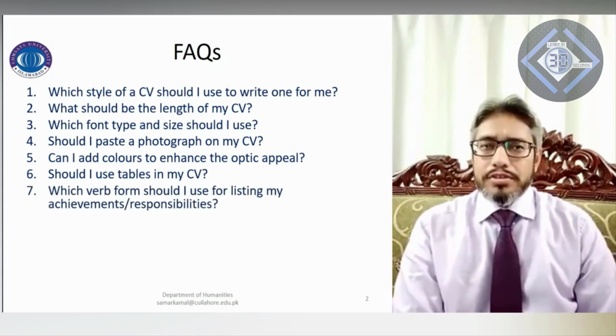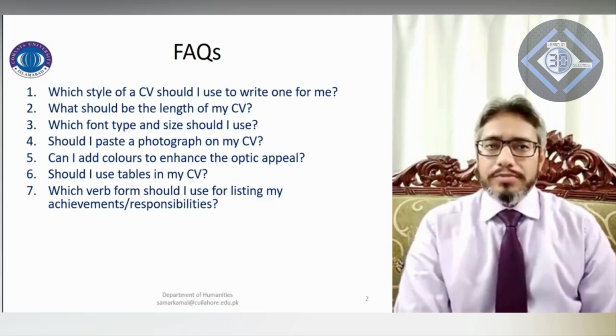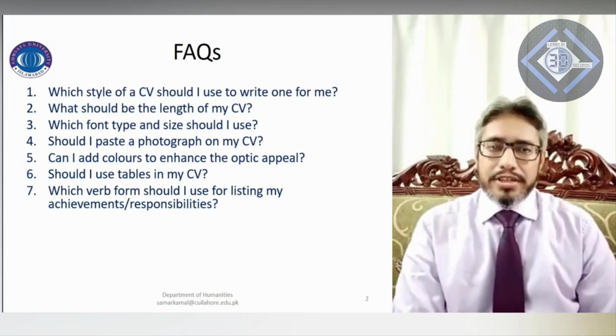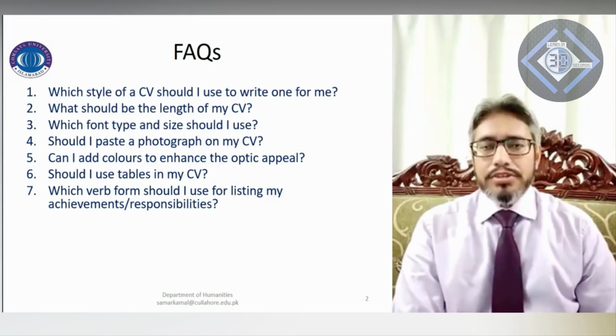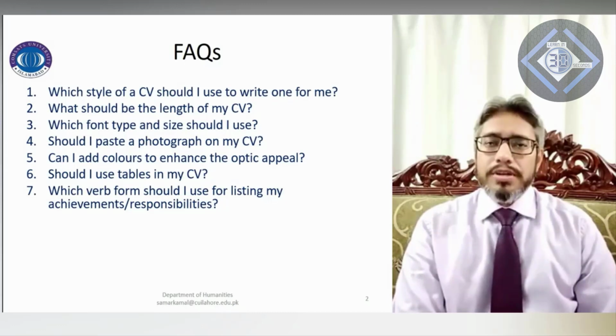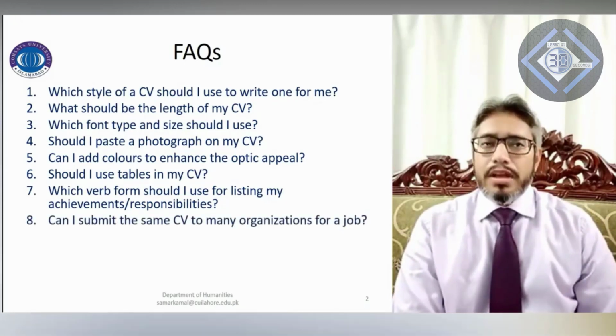Then the question is which verb form should I use for listing my achievements and responsibilities? For the responsibilities and achievements that you have done in your past, use simple past tense using second form of the verb. This would be the major thing that you would be using. And if any of you is currently holding a job, discharging his or her responsibilities, you need to take the first form of the verb, the present form of the verb.